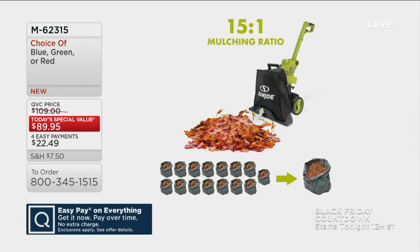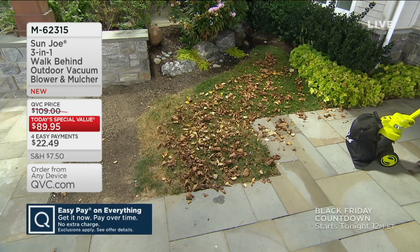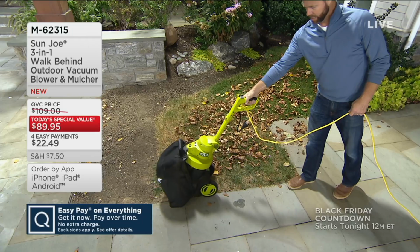So instead of you raking up 15 bags of leaves, those 15 bags now, when you vac them up with the Sunjo, turn into one bag. Wait a minute. So now I'm not bending over and filling 15 leaf bags? Correct. Tying them closed and putting them out on the first Saturday of every month, because that's when my hauler takes away yard waste. Right? That's it. And don't get clever and try to put it in the garbage, because he'll find it and throw it back in the driveway. He's done that to me before.